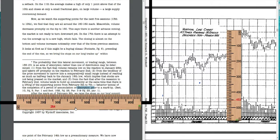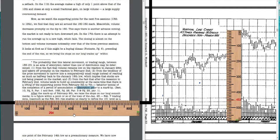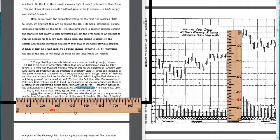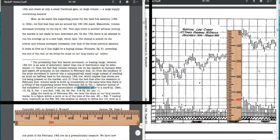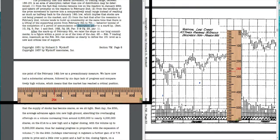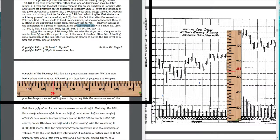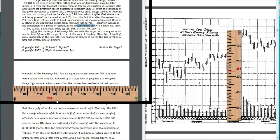So anyway, after the markup of February 9th, we raised the stops to about a figure of the low trading zone. All he's saying is, alright, go to the low and put it like 1 point below. Right. We now have substantial advance followed by 6 days of lack of progress and comparatively high volume, which means the market has reached a critical position.